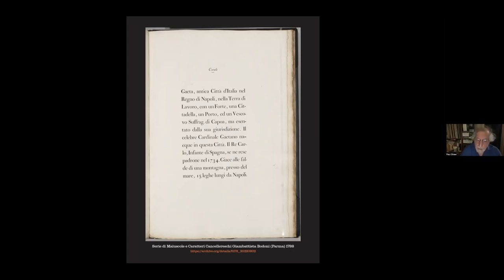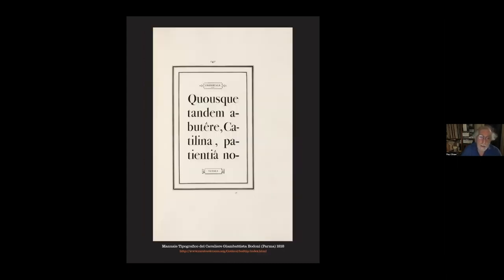This book is not as well known as his 1818 specimen, which is our next slide. The 1818 one is a bit smaller, though, whether it's a large quarto or a small folio. I'm not a specialist in determining where the dividing line is. But once again, you can see Bodoni has huge margins. He now has got a border that surrounds every sample of his type.